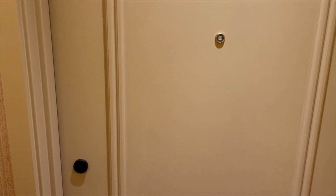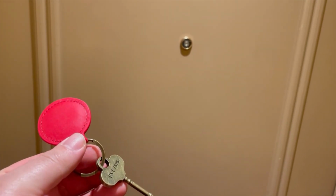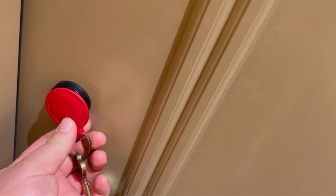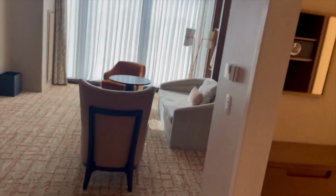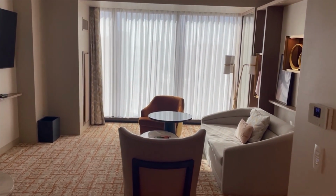All right, here is our room at ResortsWorld. We were given this nice little pretty, actually a souvenir key that we get to keep. We can use this to open up our door, or the actual normal keys that they come with. This is a 1-bedroom suite in the Crockford West tower.